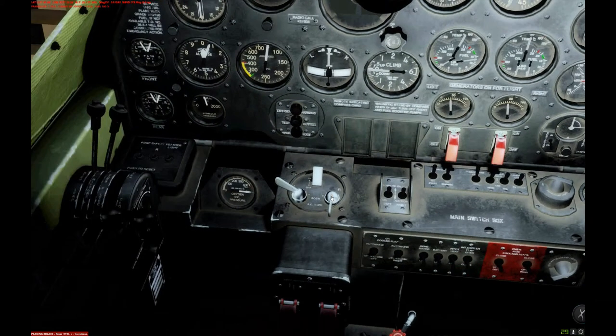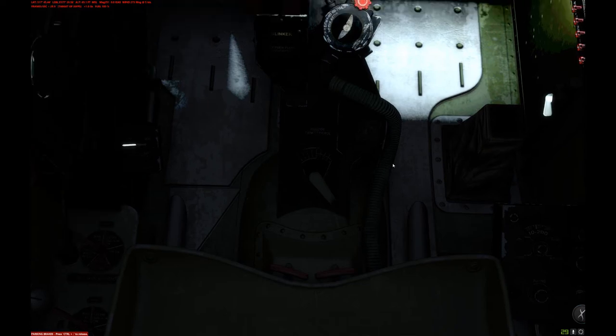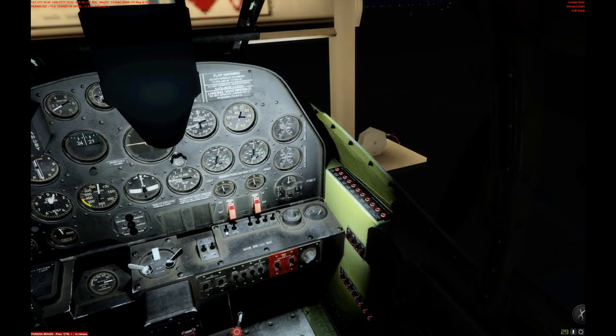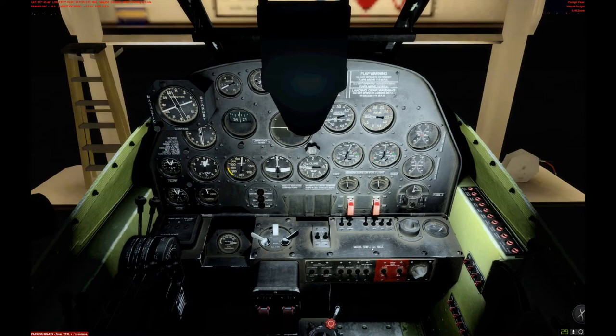Okay, right magneto to both. Right fuel booster pump on. Prime the engine. Okay, starter. Let's see if we can actually see the prop on this one, because that's where the action's really happening. Starter energize, starter engage. Okay, mixture control in auto rich. Set throttle to 1000 RPM. Oil pressure is registering. Fuel booster pump off.